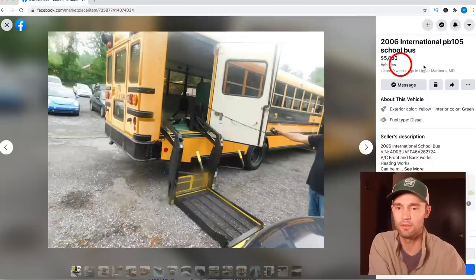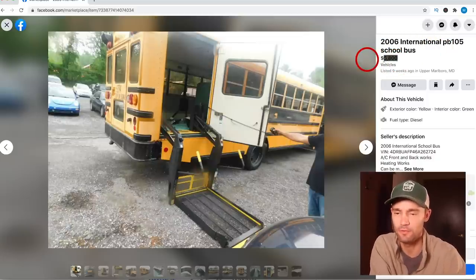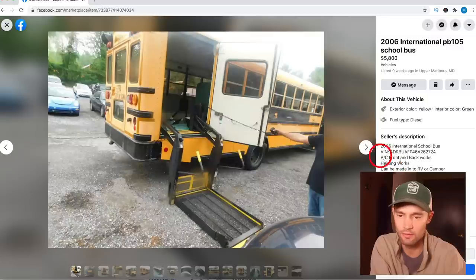Let's go look at this one. So this one is a 2006 International PB105 school bus. They're asking $5,800. That's not horrible for a 2006. AC front and back works, heating works, can be made to RV or camper, 157,000 miles, great condition, handicap. So no seats there. Lift works, air suspension, seating 21. Automatic transmission, Allison motor, VT365, can be used as a conversion, normal tire, okay.